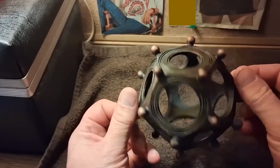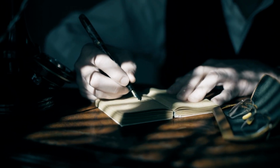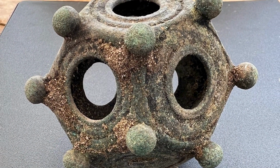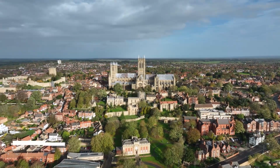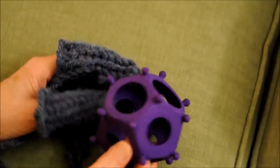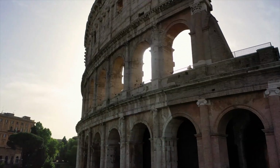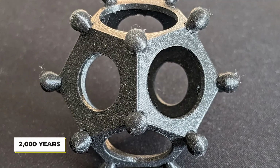The decoding did not come from a historian or a translator or a Roman text. It came from a mass spectrometer, reading the residue locked inside a perfectly preserved specimen pulled from sealed ground in Lincolnshire. What the lab found in late 2024 is the reason the Roman Empire never wrote a single word about these objects in 2,000 years.